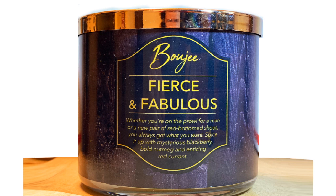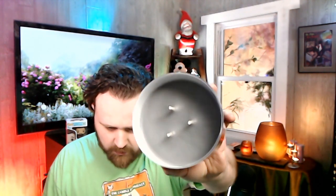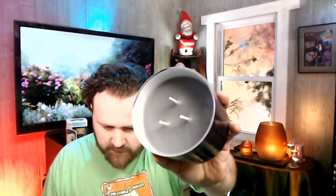It has a nice luster to it. You know, it really shines off light, that being the label. And we have this light copper aluminum lid. This is going to be a 3-wick tumbler. Look at that. A little bit different as far as wick placement on these 3-wick tumblers. Very interesting. Again, I have not burned these. But before we break this open, let's break this down.